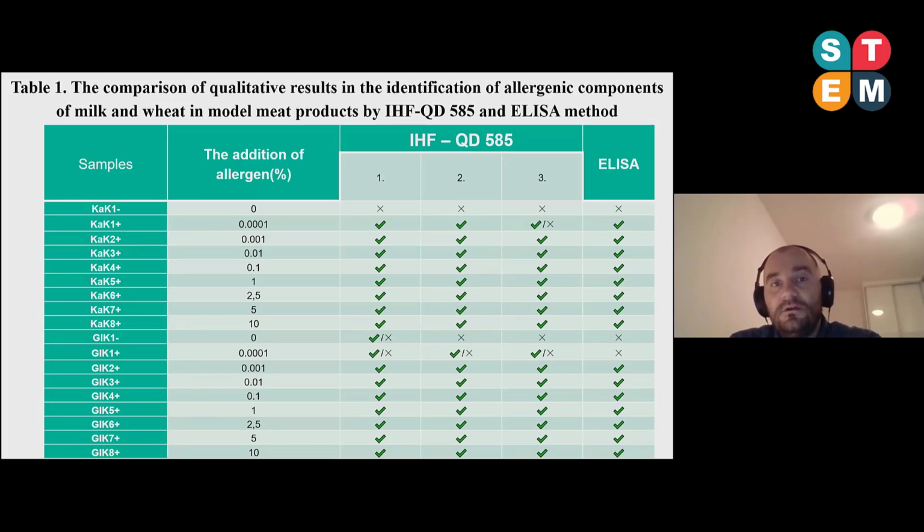I will stress again that this method is just a qualitative method. We just found that the allergenic component was present there. It is not yet a quantitative method.